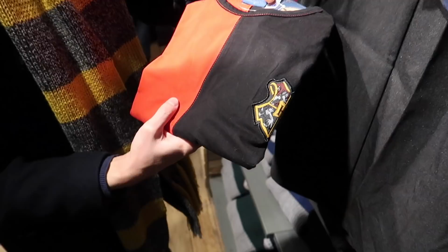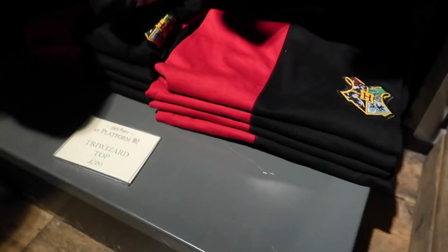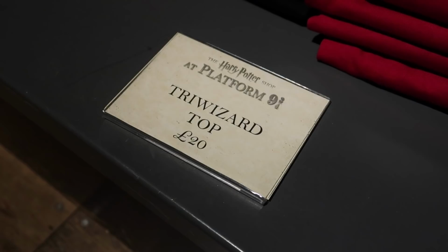This is the Cinder Replica's Triwizard Tournament shirt. It's a long sleeve shirt. Very nice. Potter on the back. There is a Hufflepuff version as well, but not here. And that is 20 pounds.